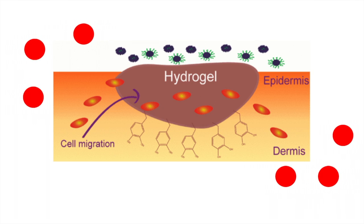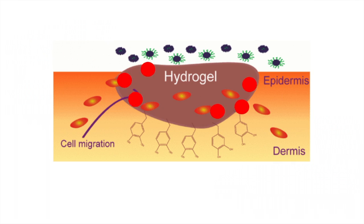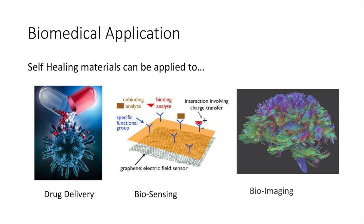The healing process occurs when molecules flow to a wounded area and repair bonds after mechanical damage. Ultimately, the material regains its mechanical properties. This ability opens the door to many applications, especially where human intervention is difficult. Nanostructures offer many possibilities in biomaterials for drug delivery, biosensing, and bioimaging.